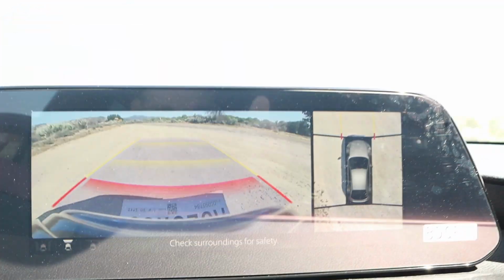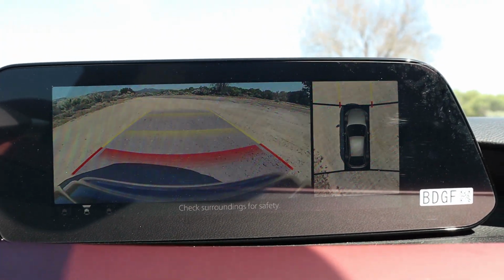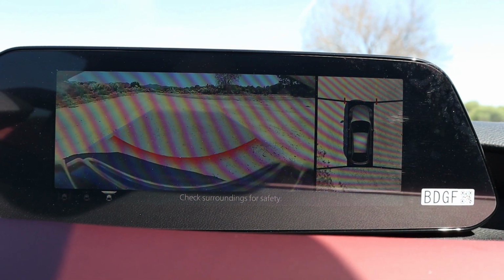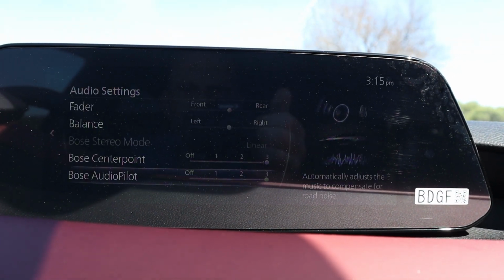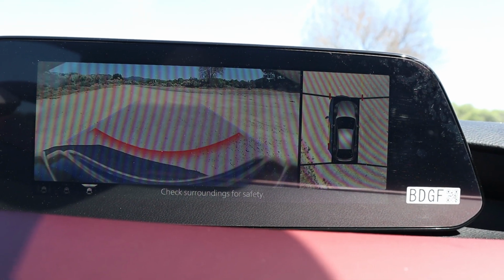Another thing you get with the Premium Plus Mazda 3 is the bird's eye cameras. So you have a backup camera, you have two cameras on the sides, and you have a front view camera as well. So they can give you kind of a composite image, sort of an overhead view of the vehicle. There's a couple of different views that you can scroll through.